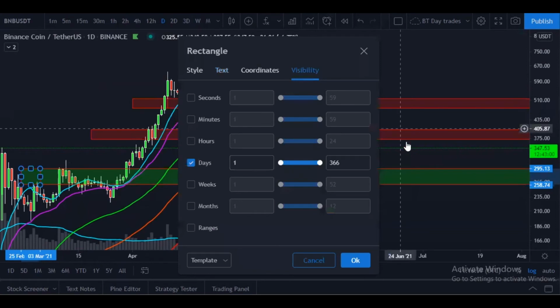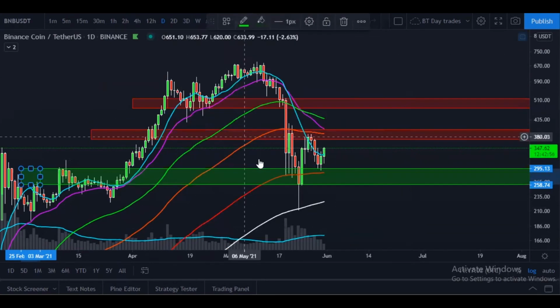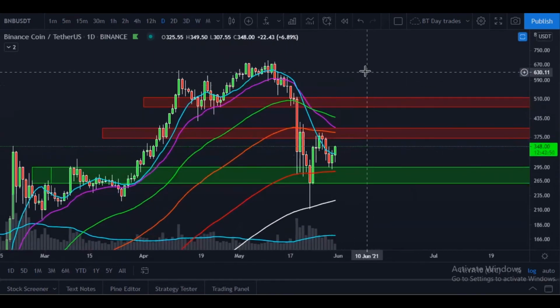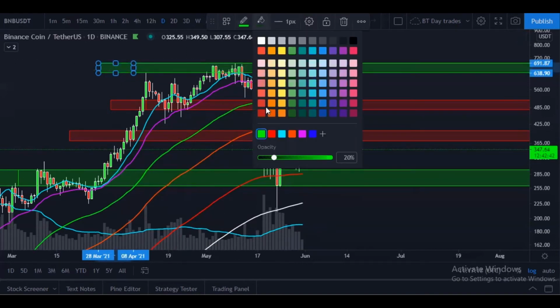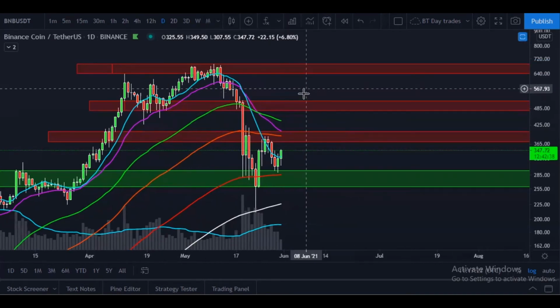Like last week, we waited the entire week before we took that long position on Chainlink, and it was a profitable trade. So rather safe than sorry, we'll wait for the market to show us exactly what it wants to do next, and then we'll start taking positions. Right now, it's better not to have any positions in a market like this than being caught with your pants down, right? Okay, so let's keep an eye on these ones.